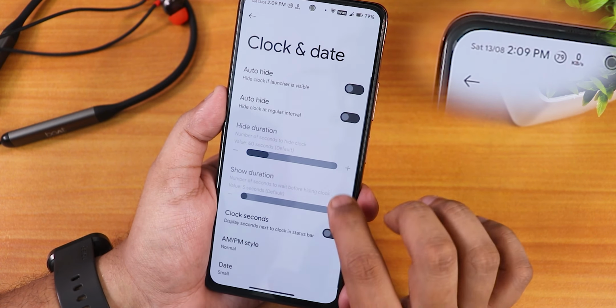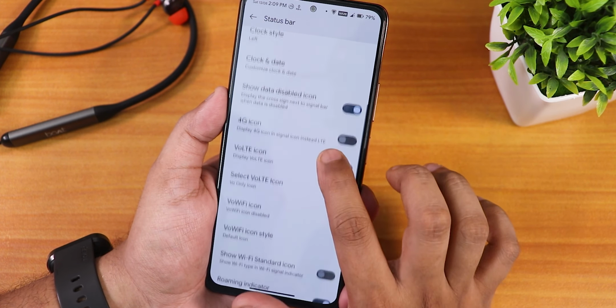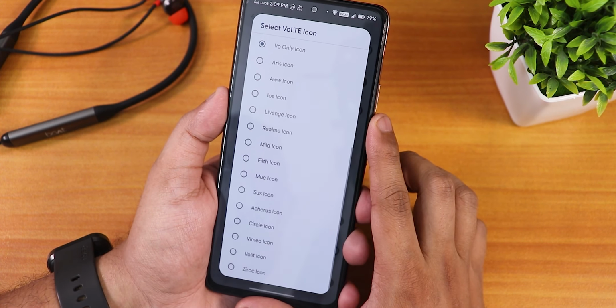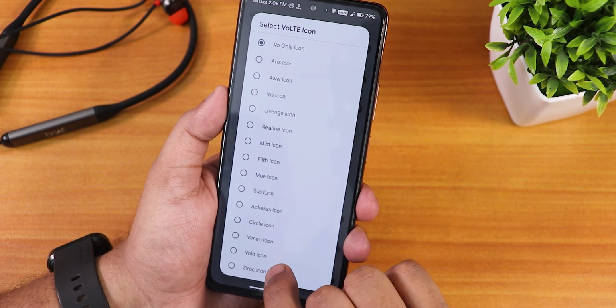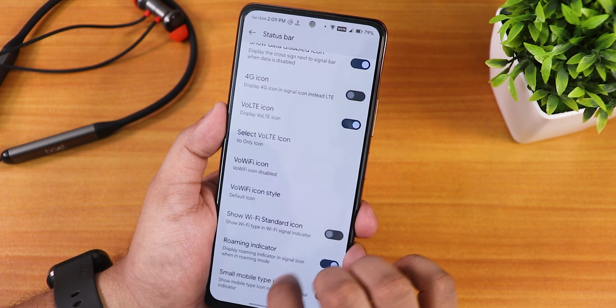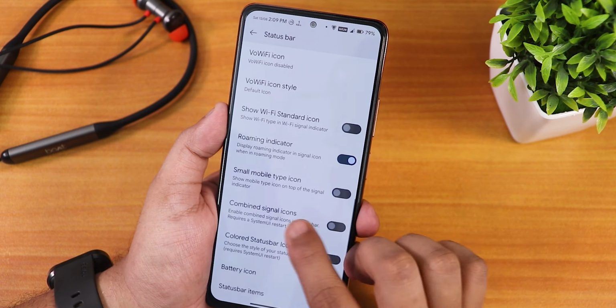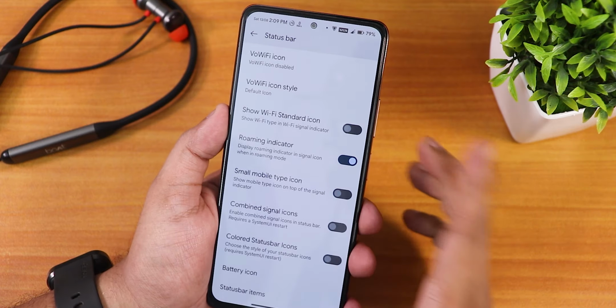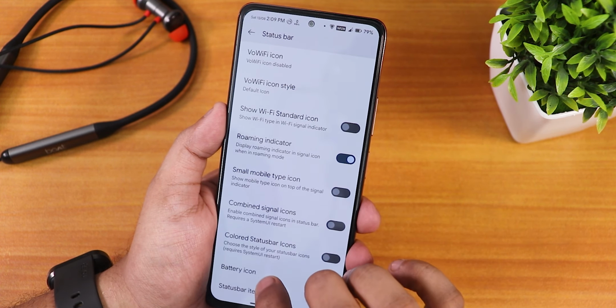So we have the clock seconds extra as well, and we have the 4G icon instead of LTE. And the VoLTE icon of course is there, and you can choose between these many VoLTE icons as you are noticing, and even the VoWi-Fi icons you can choose from right here. Let me go back. We have the roaming indicator, the small mobile data icon, and the combined signal icons are also there. The colored status bar icons are enabled by default, but I disable it.